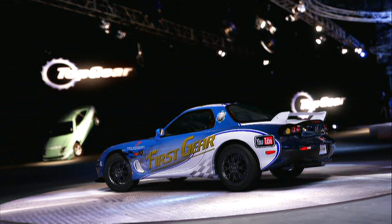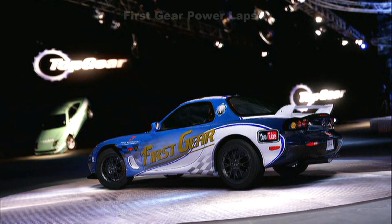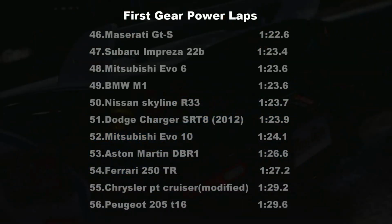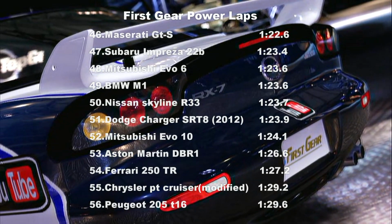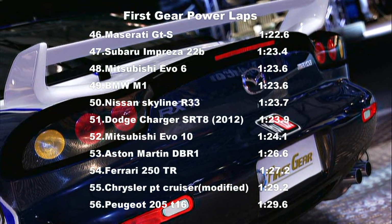So, now it is time for the all-important lap times. And the Aston Martin did well. It's not a particular surprise. I'm going to be honest that these cars are towards the bottom. A 1:26.6, while the Ferrari Testa Rossa did a 1:27.2. Fairly close between the two of them, I have to say.